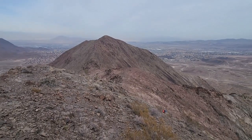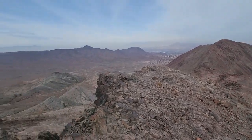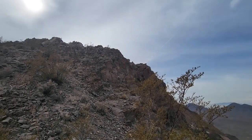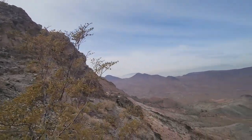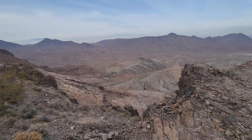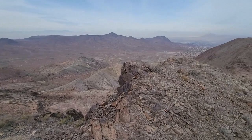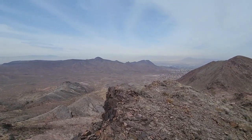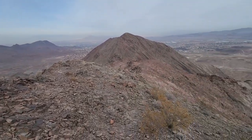And so continuing on and looking back up toward the Queen summit, looking down the valley below with the bike trails, the northern McCullough Range. And here we go.